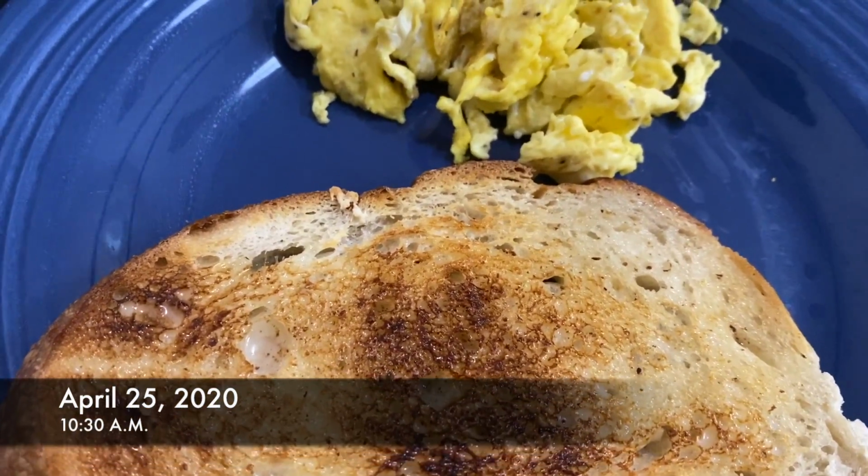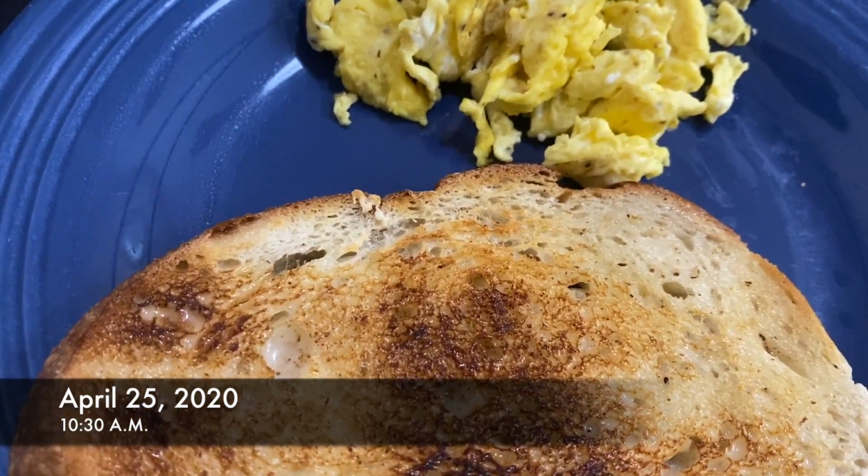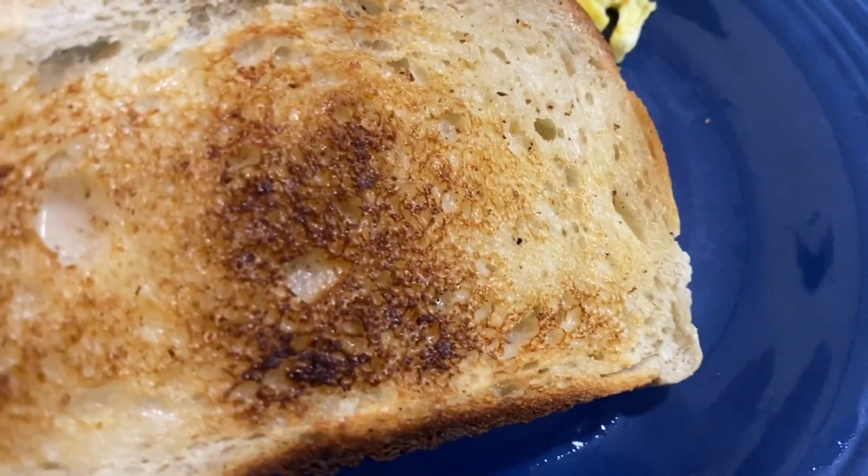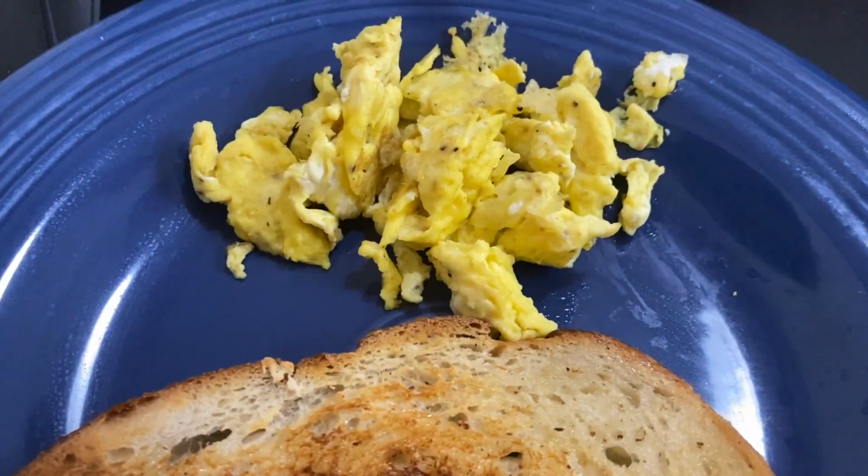Hey guys, this is Saturday, April 25th, the day after my birthday. It's 11 a.m. I'm having a late breakfast, some sourdough toast with butter and some scrambled eggs.